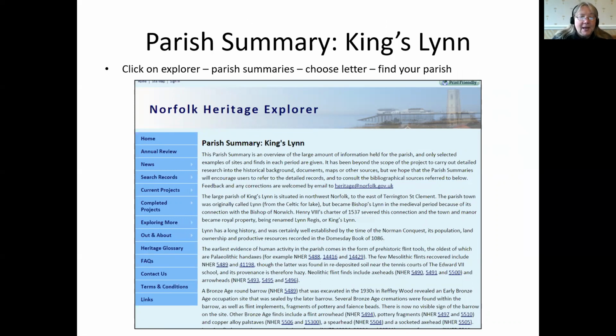But what's so beautiful, apart from a chronological summary of the findings for King's Lynn, is that it puts the reference numbers as hyperlinks. If you click on those, it will take you to that specific find. So if we're looking here at the very earliest evidence of human activity, which is Paleolithic, the first humans, if you click on these, and actually I'm going to click on the second one because I already had a look at the first one, it didn't have a map reference. But the second one did.